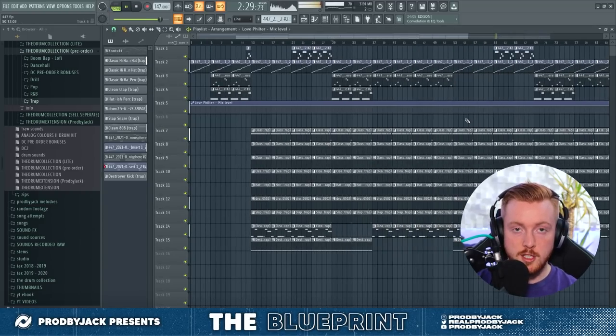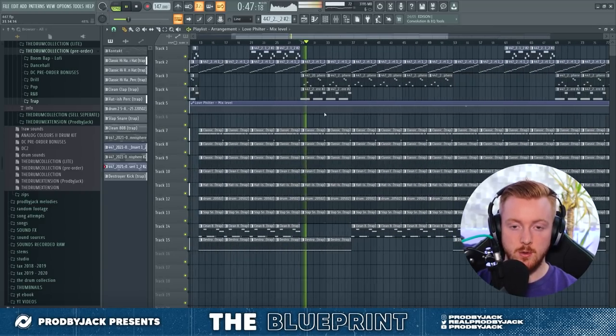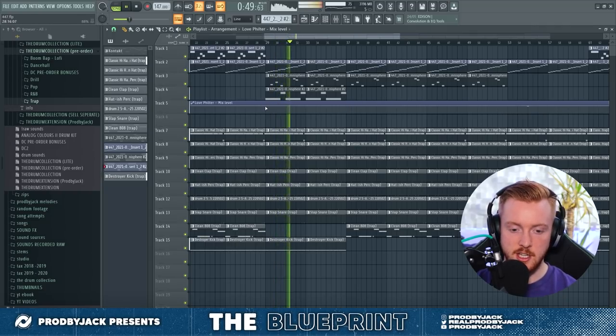And we're just doing some automating right now. We want to have a low pass filter on one of our melodies during the verse section just to switch up the beat a little bit. So that's what we're doing right here.